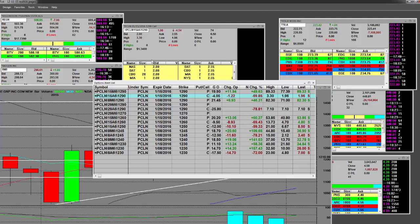This 1290 call, and today is 3:44 p.m. Pacific Standard Time, the date 1/5/2006, and Happy New Year's, everybody. So the good New Year is that the low is at $1.96.